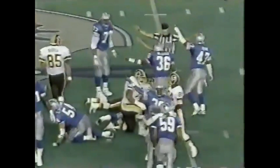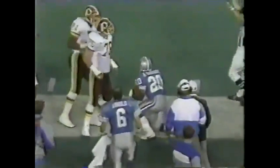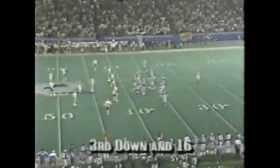Rutledge on second down, dumps it off to Riggs, flag on the play. Riggs loses the ball, and it looks like Detroit recovered it. There is a flag on the play for the Lions on this series. And he hands off to Barry Sanders, who escapes one tackle. And Sidney Johnson rides him out of bounds. A flag is thrown on the play. Six DBs in for the Redskins.